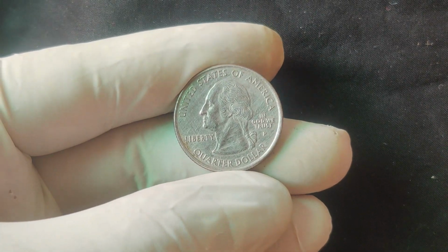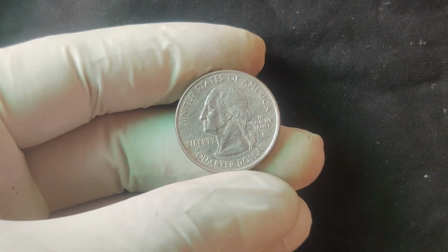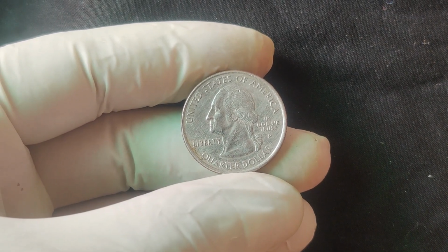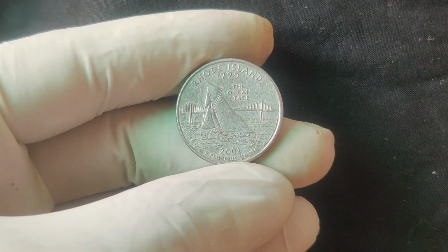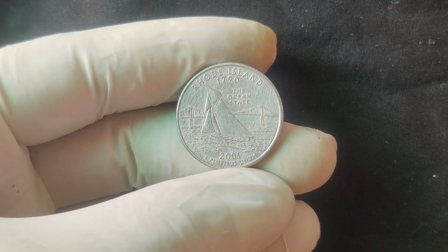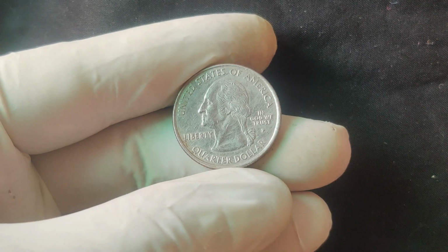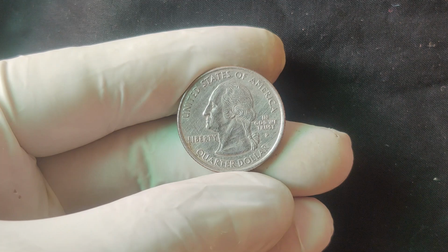Let's go back to the year 2001, a monumental time for U.S. coin collectors. This was part of the famous State Quarters program, launched by the U.S. Mint in 1999. The goal was to celebrate each of the 50 states with unique designs on the back of quarters. The 2001 series featured 5 states: New York, North Carolina, Rhode Island, Vermont, and Kentucky. The Philadelphia Mint was responsible for producing these coins, and that's where the P Mint mark comes from.